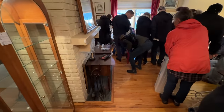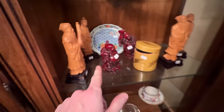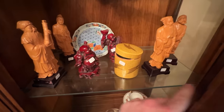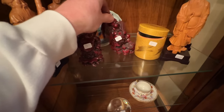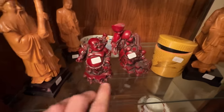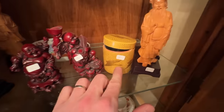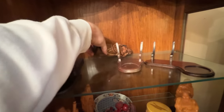All right, that's the checkout line over there, but I'm gonna focus over here. There's some deals in here. Look at this. Look at all this Asian art. This is amazing. All these little sculptures, the Buddha sculptures. I do super well on Buddha sculptures. So look at the prices. $3, $3, $2, $2, $2, $2. Are you kidding me? I'm grabbing every single one of these, and then there's something else up here.